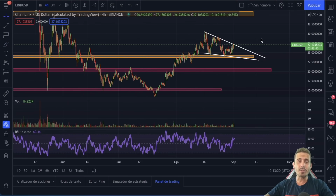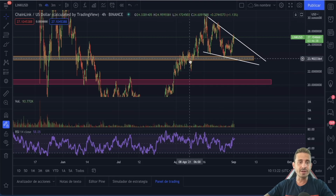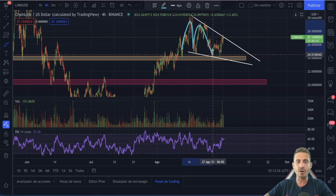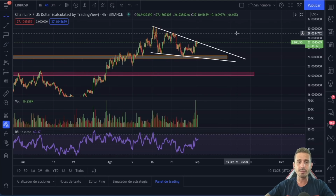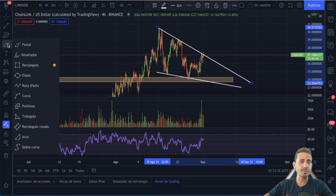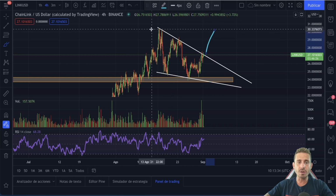This is the Chainlink price on the 4-hourly chart, and you can clearly see that we've formed a very nice descending wedge here on the chart, right? So now we are just about to break the resistance from this descending wedge. The measured move is coming all the way up here to the top of the wedge.